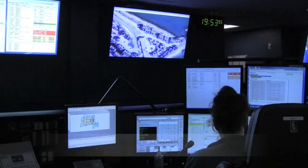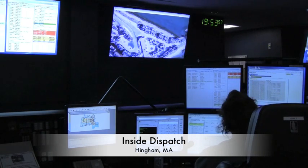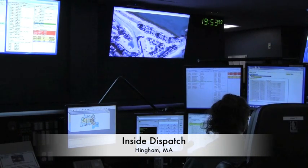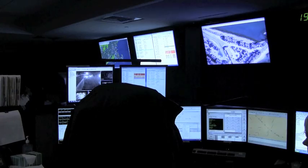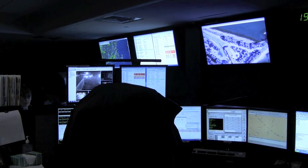Let's go inside. When you first enter the South Shore Regional Emergency Communications Center, located on the 2nd floor of Hingham's Town Hall, it feels like you're entering a mission control of sorts. And you are. The blue din of 8 computer pods makes it clear that this is a high-tech facility, responsible for dispatching emergency services to the towns of Hingham, Hull, Norwell, and Cohasset.